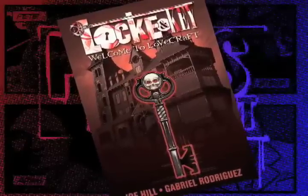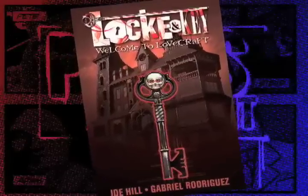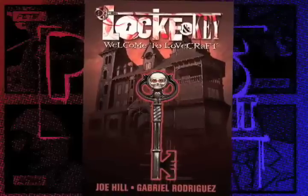It's an awesome series. There are 2 trades out now, Welcome to Lovecraft and Head Games. I got the special edition hardcover Head Games. It was kind of expensive, $25, but I like it. So, basically, Locke and Key. Locke represents the Locke family. Their father, a guidance counselor, gets murdered by one of his students. The family then relocates to a place that he grew up in, or partially grew up in.